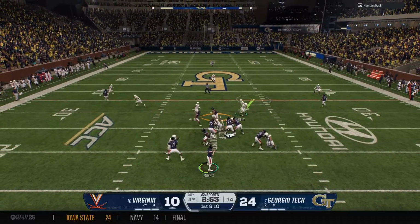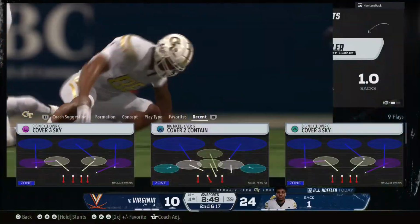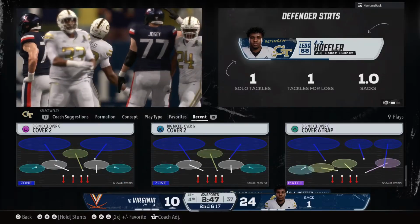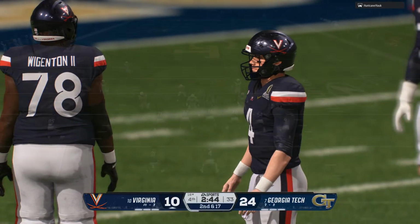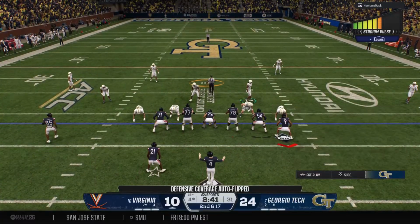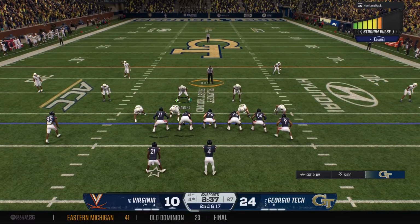Looking to throw. It's Morris. Oh, down he goes. It's a sack. Nothing is more gratifying for a defense than to be able to sit back and play zone and still get pressure on the quarterback with your defensive front. So from the 18-yard line, it's second and long.